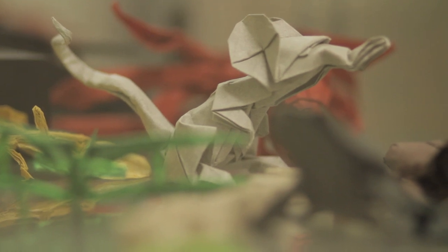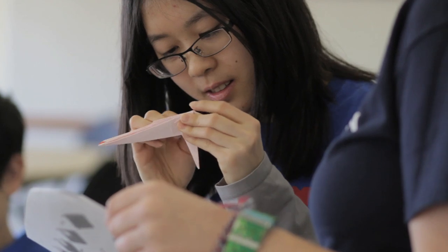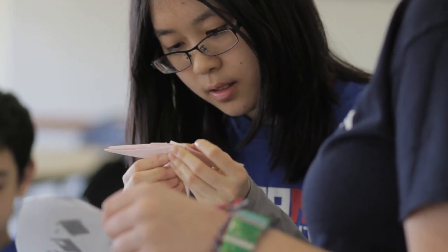A lot of people are intimidated by origami. They think since we're all MIT students that everything's super advanced and we use all this math to fold stuff. But really, anyone can do it. I think it's because MIT students like to challenge themselves, so anything that somebody else has done before, they feel like they can do it too.